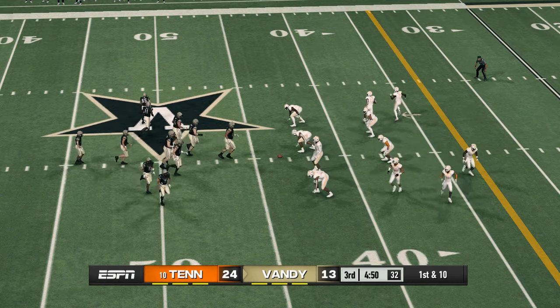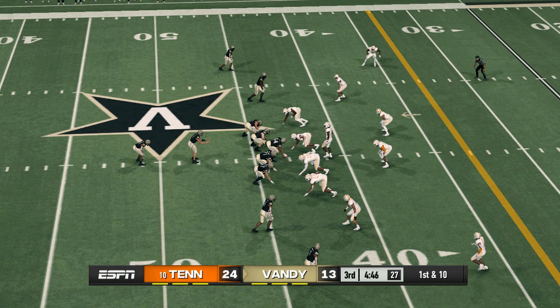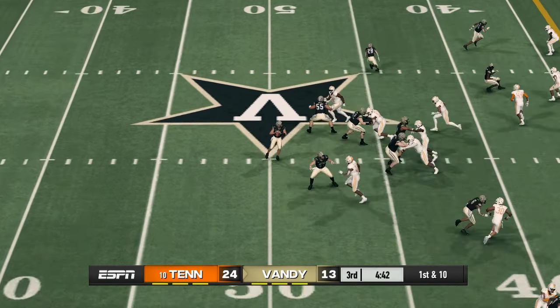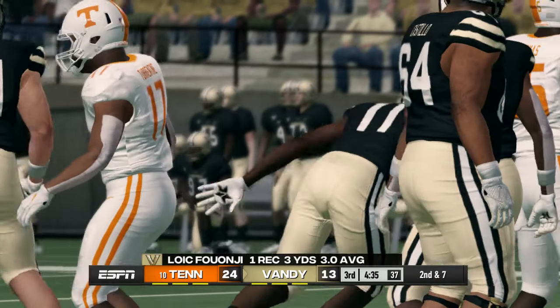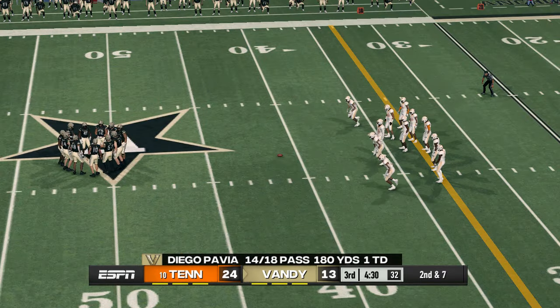From the 44-yard line, first down. Complete, brought down, nothing doing. That'll make it second and 7.